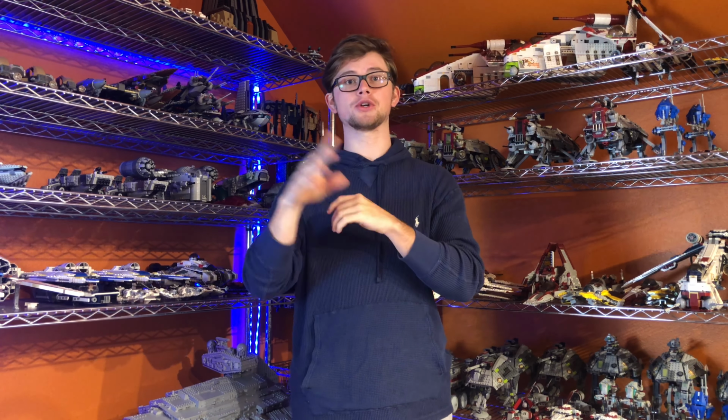Now I've had this LEGO room for some time now. Originally I did not actually have this LEGO room, but we did some renovations to our house and actually built a whole upstairs. So I was lucky enough to actually get my own room for all my LEGO, which is so exciting, and I can't wait to show it off to you guys today.